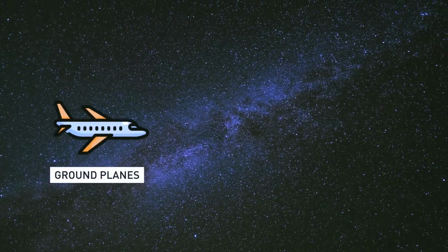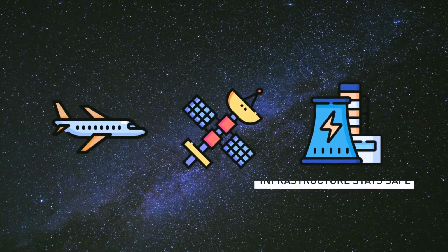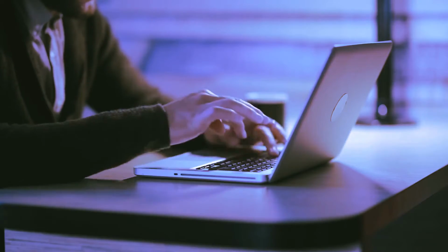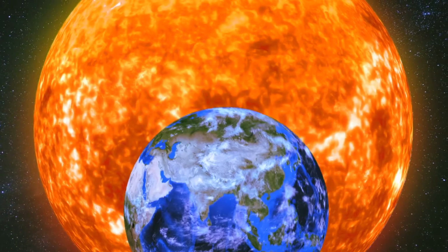like ground planes, adjust the paths of satellites in space, and try to make sure vulnerable infrastructure stays safe. To do all this, we need better solar weather forecasts to help us get ready for the worst. All this might sound very bad at first, but don't worry, solar flares won't destroy our planet.